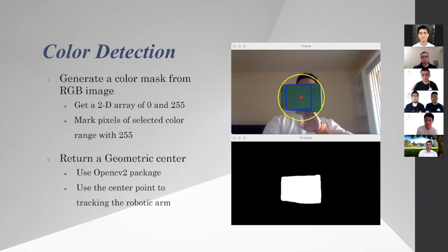And then we will use the color map to return a geometric center as shown in the red dot in the image. And our program is based on the OpenCV2 package, and we will use the center point to track the robot arm. Once the red dot exceeds the blue boundary, it will trigger the up, right, down, left command to the STM32.